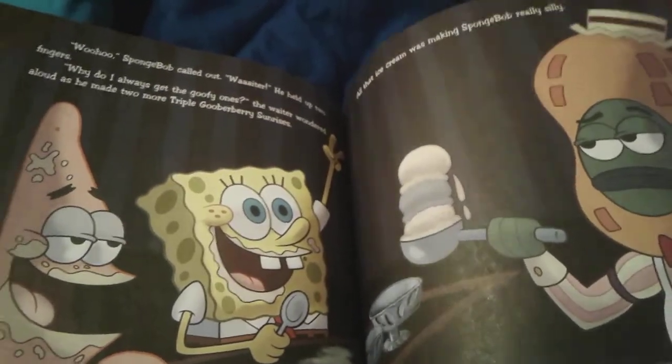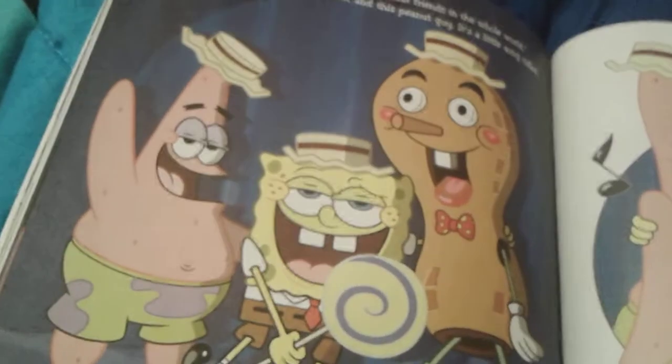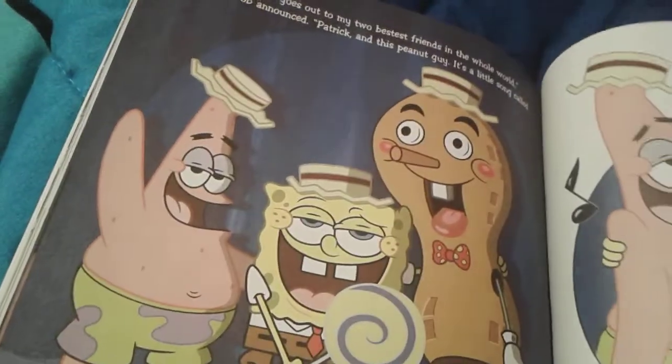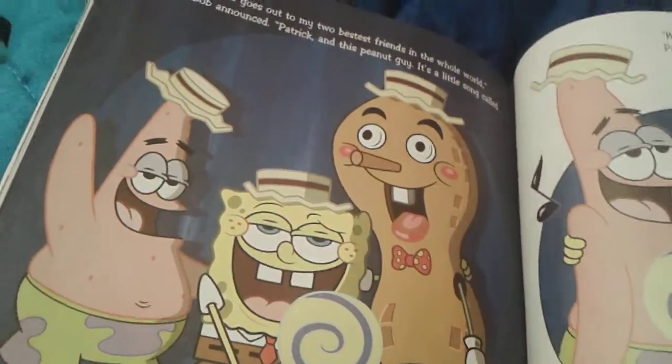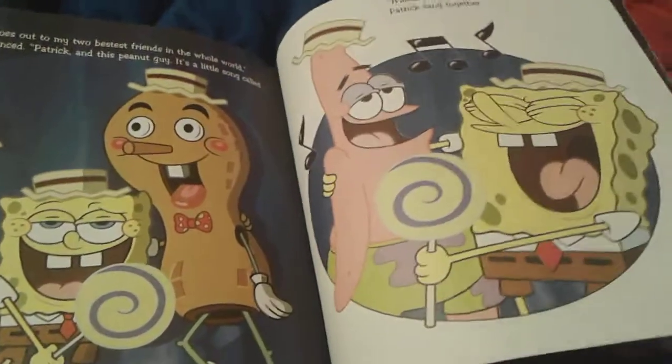And wait, you can see it says all that ice cream was making SpongeBob really silly. And yeah, it is true, they are acting really silly. SpongeBob's holding the lollipop as a microphone or something. It's so funny, and they're wearing their little Goofy Goober hats, like the little Peanut. And you can see they're singing and stuff. It's so funny. So they eat sundaes all night long until they fell asleep. Patrick's literally underneath the table and SpongeBob's sitting. It's so funny.